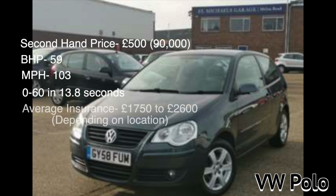And the average insurance price, again, this one's a bit larger though, depending on where you're from. So mid-England, you will get around about $1,750, and over here in Northern Ireland, $2,600 is probably the top, like the most you'll get for it. So have a look around local insurance groups, Northern Irish based or England based, depending where you are. Have a look around and see what you get.